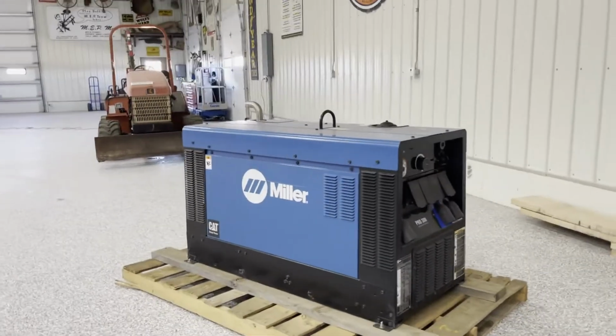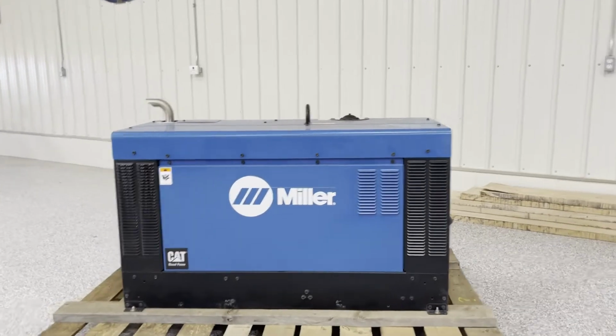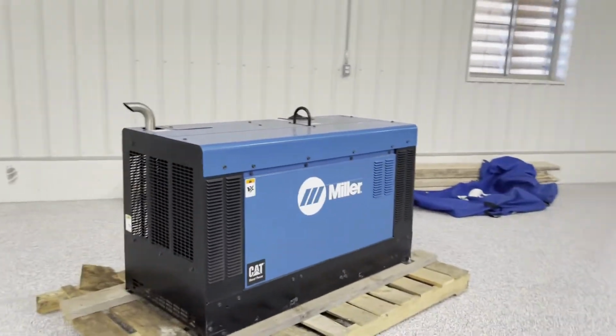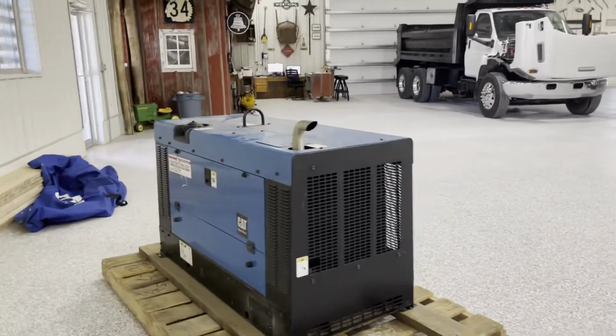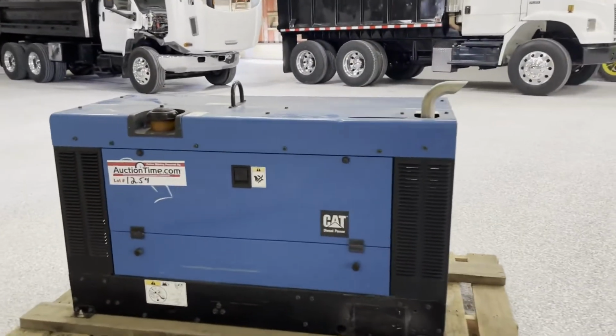So next up, guys, got an extremely nice unit here. It's a Miller Big Blue Pro 300 welding generator, guys. 10 kW generator, set up obviously to be a welder as well. It's got a 22 horsepower Cat 3013C diesel motor. Very, very clean, guys.